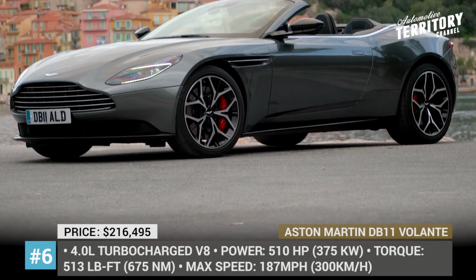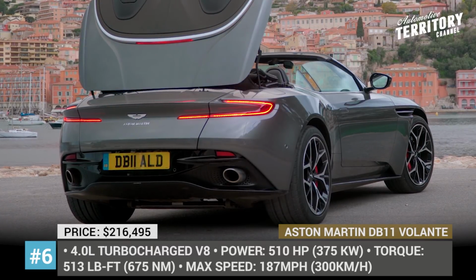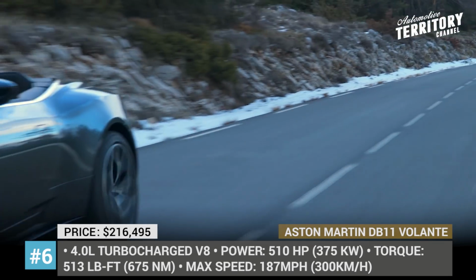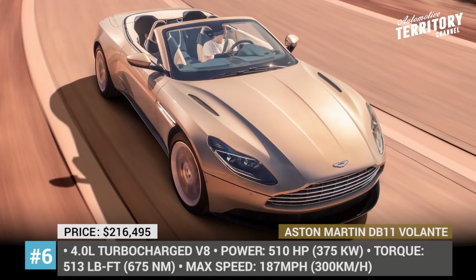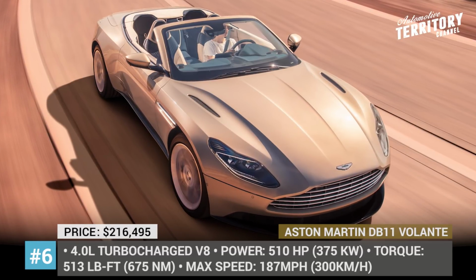Aston Martin DB11 Volante. In 2019, Aston Martin is expanding their convertible lineup by adding an all-new V8-powered DB11 Volante. The convertible is 242 pounds heavier than its DB11 Coupe siblings, since it gets a new design K-roof fold system that needs only 14 seconds to unfold and can be opened at speeds under 31 miles per hour.